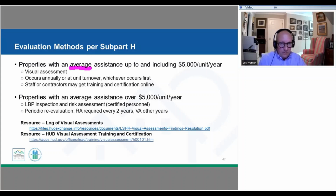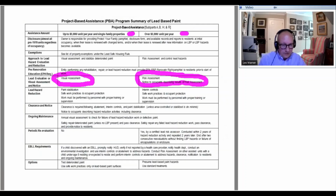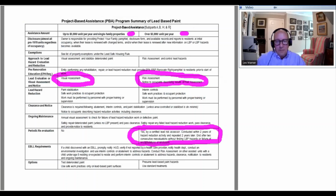So I'll just note when we flip back to this form, you'll see under ongoing evaluation, we talk about the visual assessment, but for periodic reevaluation, if we are in that $5,000 or more category, then we do have this requirement of conducting every 2 years for hazard reduction activity. It will be repeated 2 years later, and that could end at the point that our reevaluation is not finding any lead hazards.